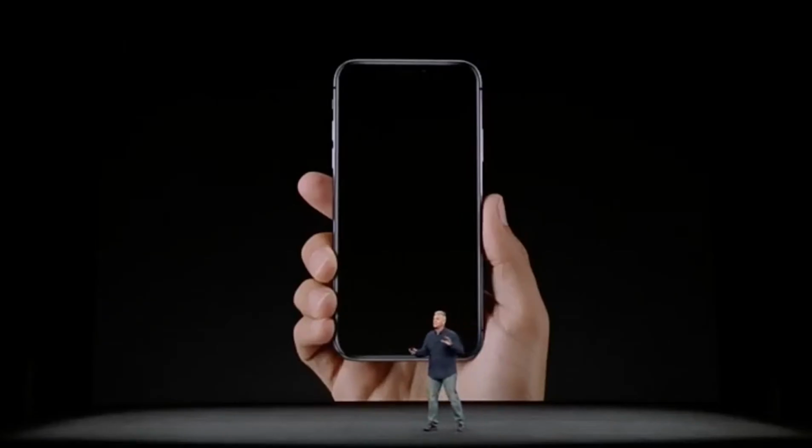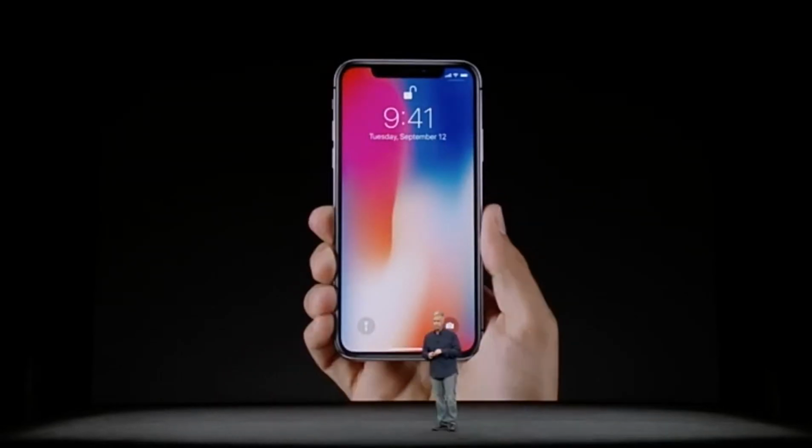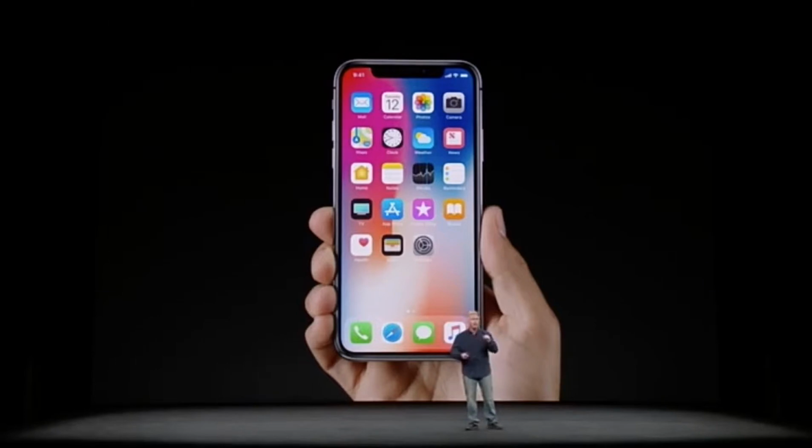So let's start with the simplest thing. How do you wake up your iPhone 10? Well, certainly you can raise to wake just like before, but now you can also just tap on the screen and it wakes up. So now, when you want to go to the home screen, you simply swipe up from the bottom and you go home. It's that simple. It's that easy. It's incredibly smooth. And once you do it for the first time, you'll know there's never been a better way.